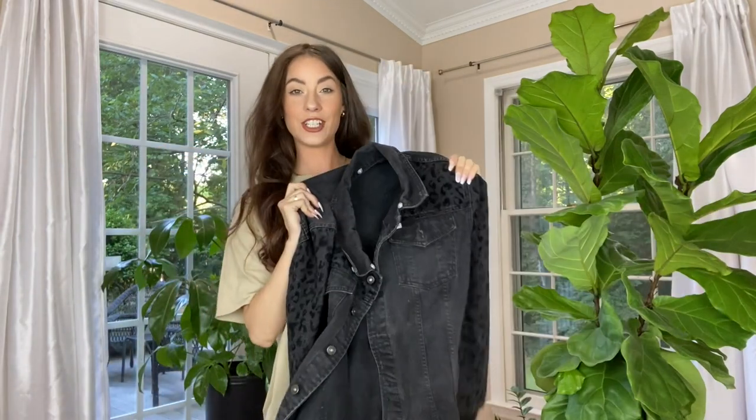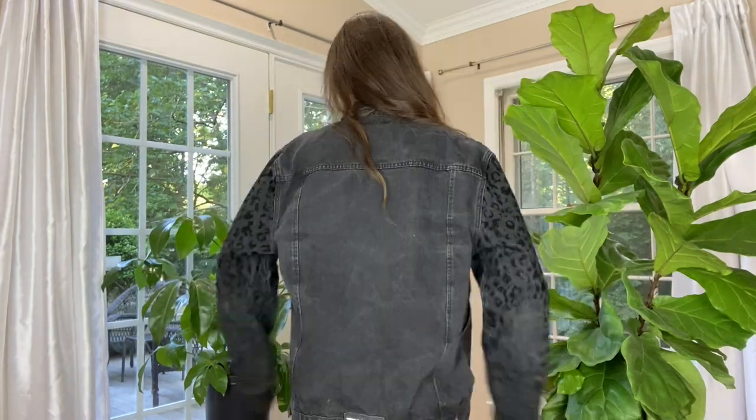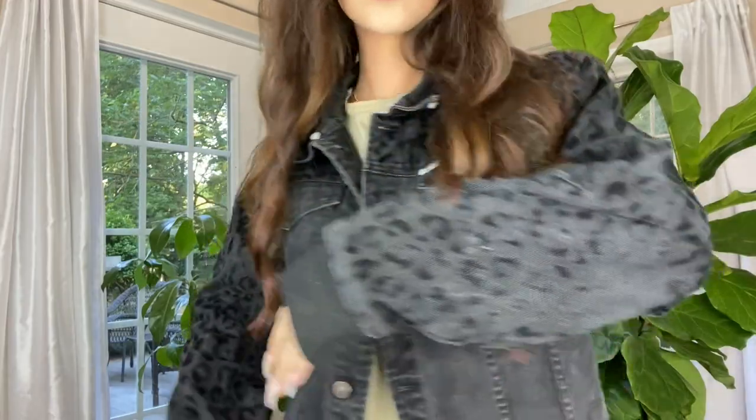The next item is this truck fit black jean jacket. And the other one was the first jean jacket I added to my closet, but a black one is great because it's different. So this has cheetah print down the sleeves. I did notice that the elbows are a little bit worn out on this. No big deal.